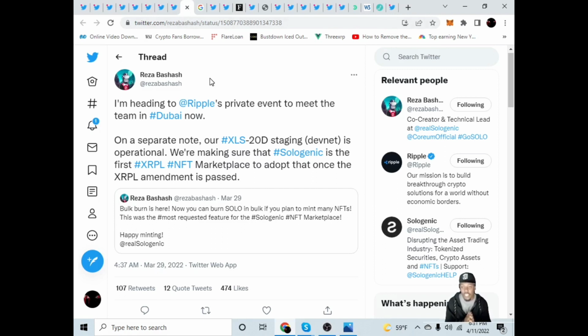Reza Bashash says, I'm heading to Ripple's private event to meet the team in Dubai now. On a separate note, our XLS-20D staging DevNet is operational. We're making sure that Sologenic is the first XRPL NFT marketplace to adopt that once the XRPL amendment is passed.